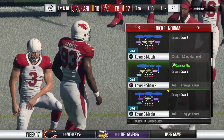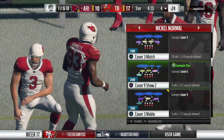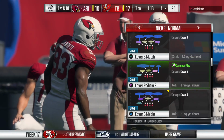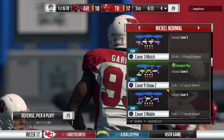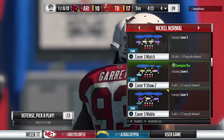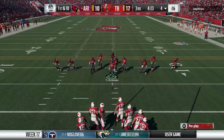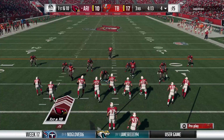They may have to change things offensively to try and settle things down, not just for the guy throwing the ball, but for the rest of the offensive unit, because their confidence has to be shaken a little bit. And you just wonder, is the backup going to start to warm up a little bit over on the sideline? And not great starting field position here for the offense.